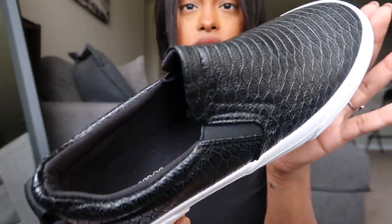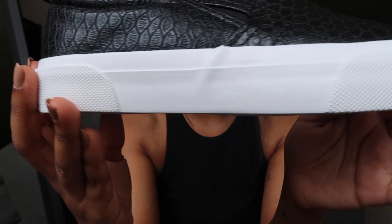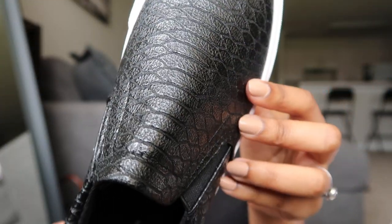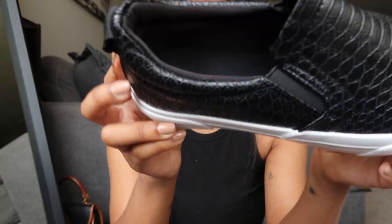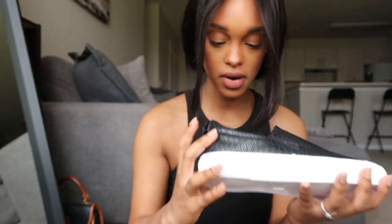Look at this shoe. Oh my god, I'm so obsessed with these. And then it just says JENN ARDOR on the inside, on the insole there. Then it comes with this little card that says welcome to the party. Your JENN ARDOR community has been at an intersection of footwear, innovation, and fashion.